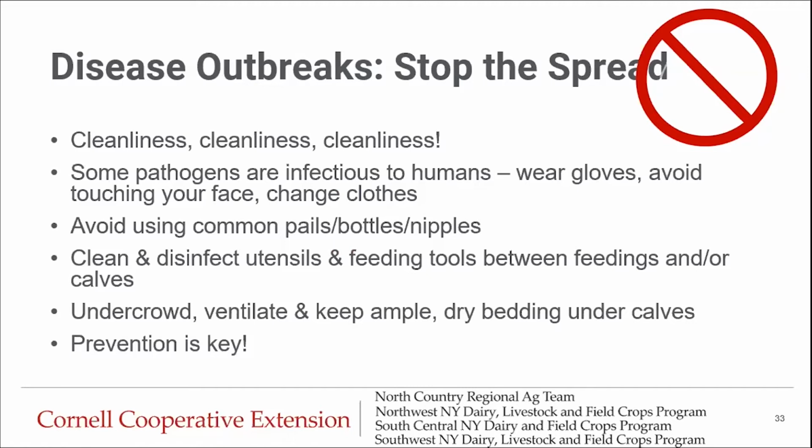We're going to avoid using common pails, bottles, and nipples when we're dealing especially with a disease outbreak. And we're going to clean and disinfect our utensils and feeding tools between feedings and or sick calves. Absolutely, avoiding overcrowding, keeping good ventilation, and lots of ample dry bedding under calves is key to stopping the spread and keeping calves that aren't experiencing any infection healthy. And just reiterating, prevention is key. The better we do at keeping everybody healthy, the less disease that we will experience.